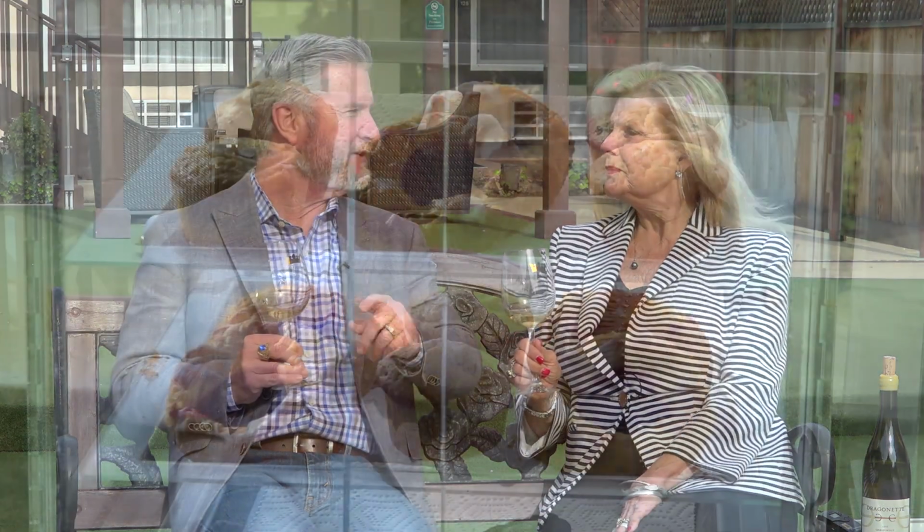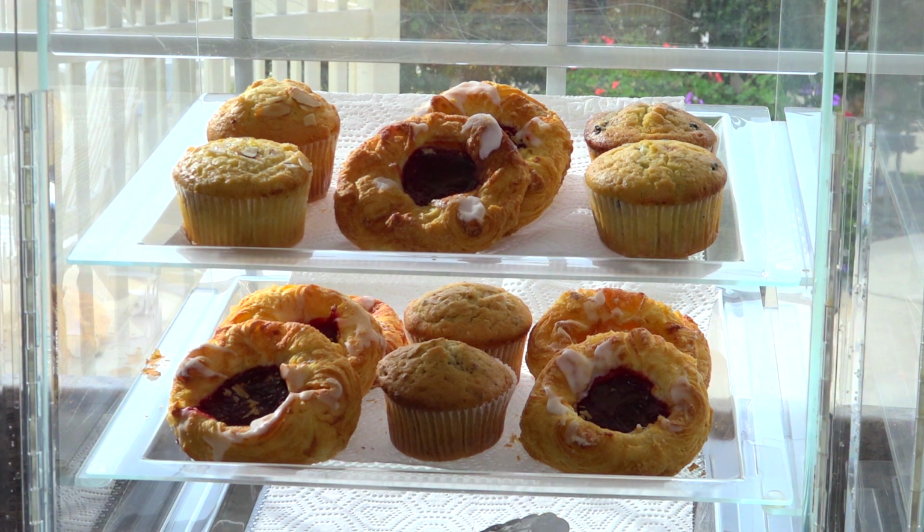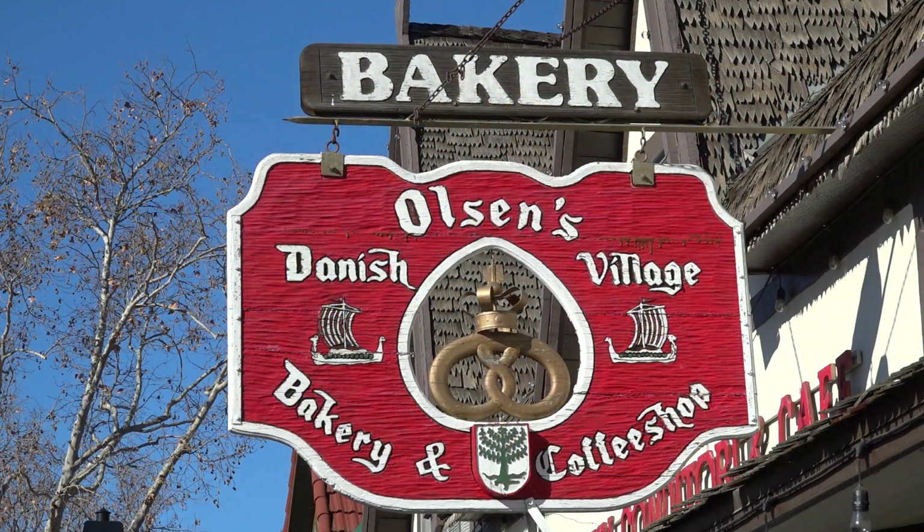And I noticed some pastries close by. Yes, we have fresh pastries delivered every morning from Olson's Bakery, which is, again, one of the world-renowned bakeries in Solvang, California. Wow. And it's so peaceful here.